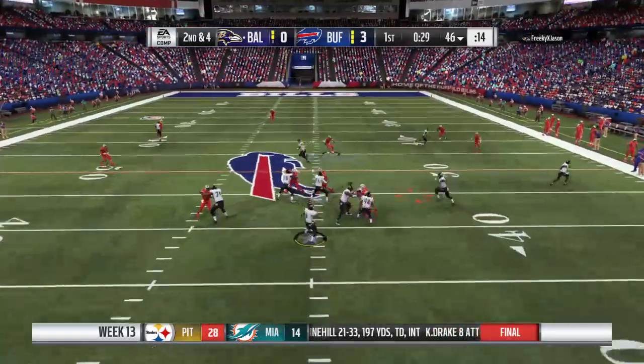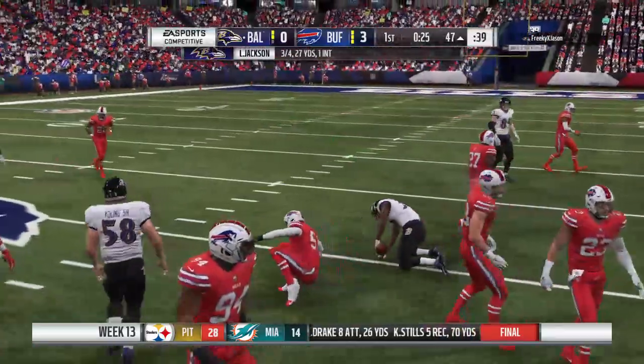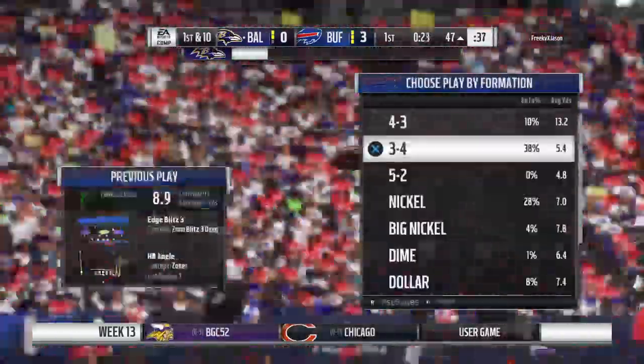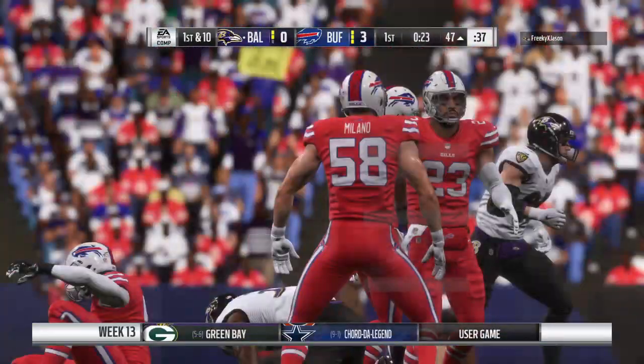To throw is Jackson. To throw on 2nd down. Out to the flat. That's complete to his running back. And he'll get it down to the 47 here. It's a 7-yard gain there, and it's good enough to move the chains.